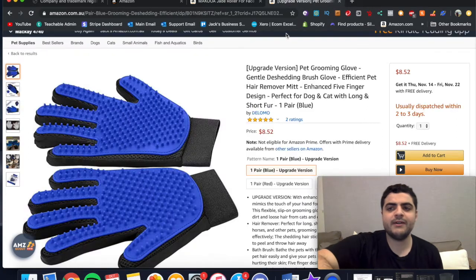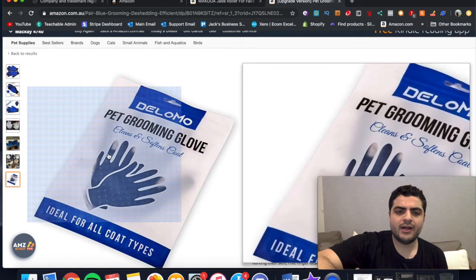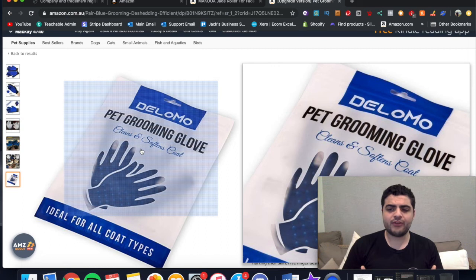Now with this one here, for instance, they might have a brand name on it. They might be able to send cease and desist letters to anyone who's trying to sell it. So what I would do while you're waiting for this trademark to actually go through, like I said before, it takes 7.5 months, is that's why I always suggest having a strong brand name and a strong logo.